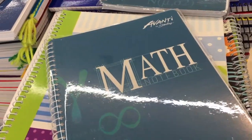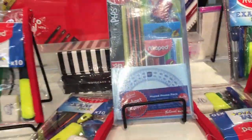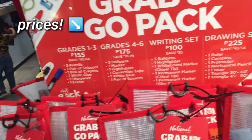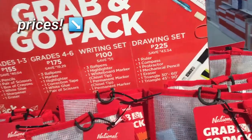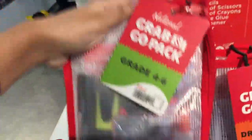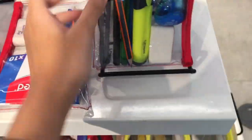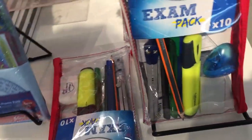Bam! Math notebook. Budget bundles. Okay. Meron ding grab and go pack. So, meron sila for grades 1 to 3, 4 to 6. Then may writing set and then drawing set. So, kung ano yung grade level nyo, pwede kang kumuha lang. Like, for example, ito is 4 to 6. And then, kung ganong grade ka, andito yung mga maaari mong kailanganin. Meron ding writing set. And then drawing set. Yeah. Then over here is the budget bundles. Exam pack. Highlighter, compass, and those stuffs.